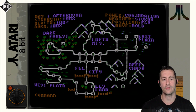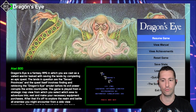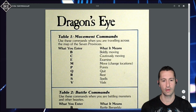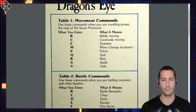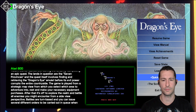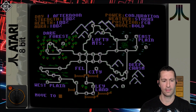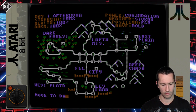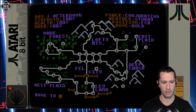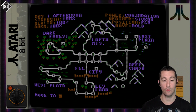So it's still cryptic. We even have the manual. So I just changed my move type to move, but how do I actually move? So we have battle commands, cautiously move. Okay, so move, and then you change locations, but how? I said to move, but then it didn't let me. So I said move to, do I move to the Dark Forest then? No? Yeah, I said move to, and then where do I move to? I want to move to 4. Yeah, I don't know how to move.